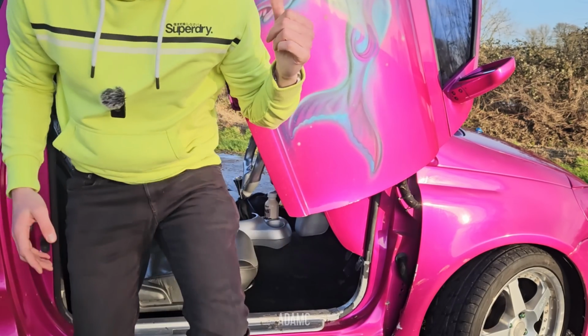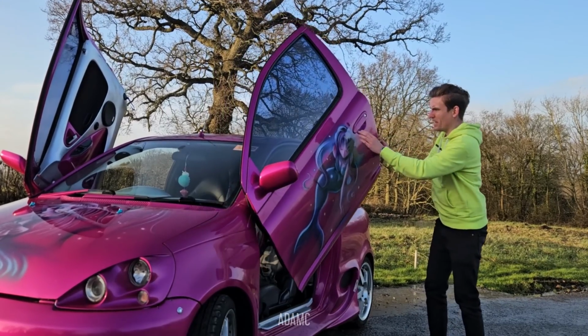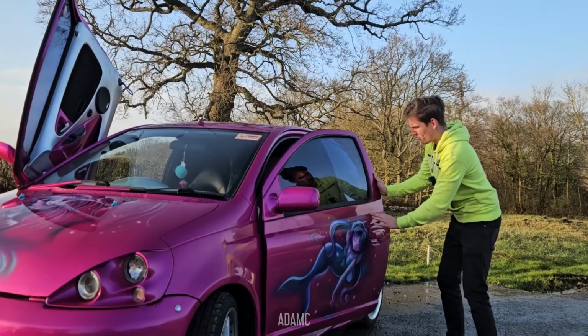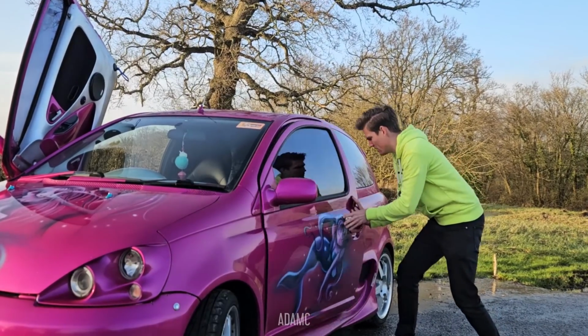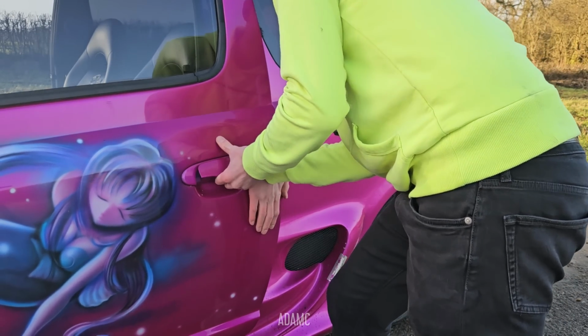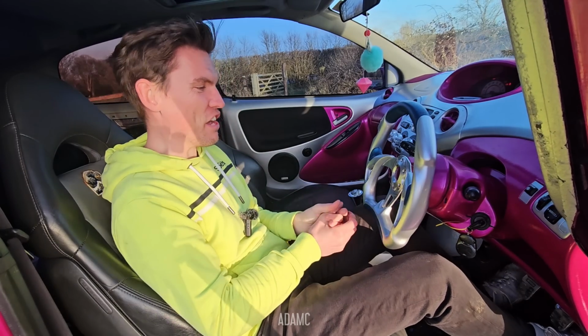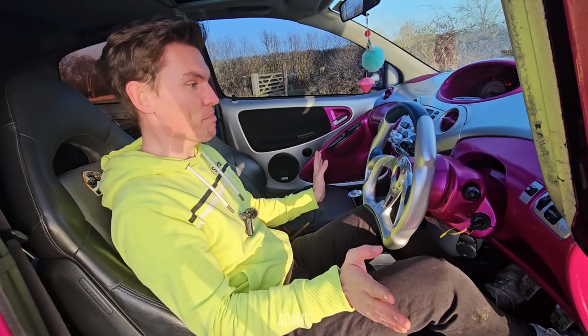I'm just going to close that other door because it's a bit too squeaky for what I want to do. Unlike a normal Lamborghini, it goes down first and then it closes like that. I tell you, this interior is nothing short of remarkable.